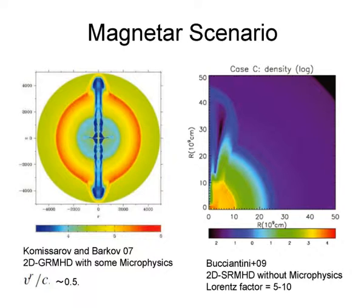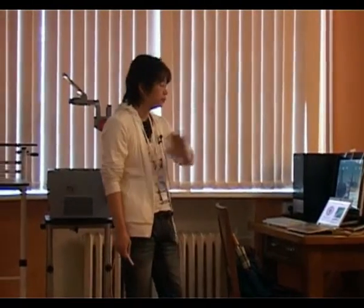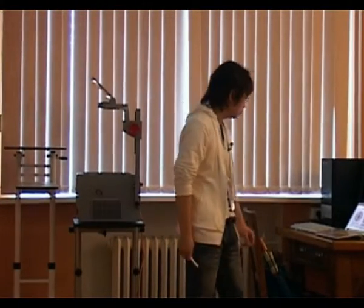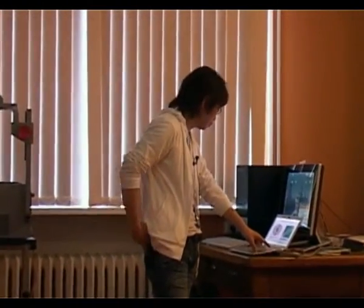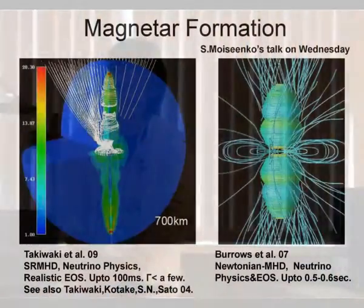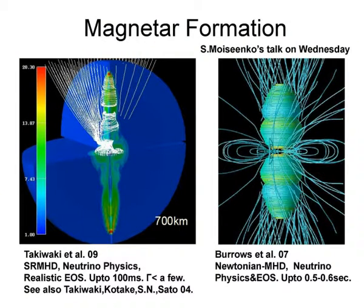They follow the system for 10 seconds or something, then the bulk Lorentz factor is getting higher and higher, and finally reaches 5 or 10. So if you can follow more, a highly relativistic jet will be seen. This is my understanding. Again, in Komissarov and Bucciantini, magnetar was put as an initial condition.